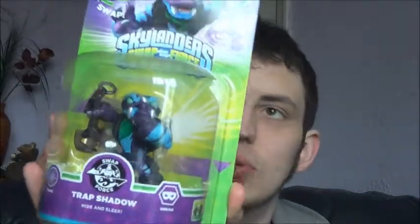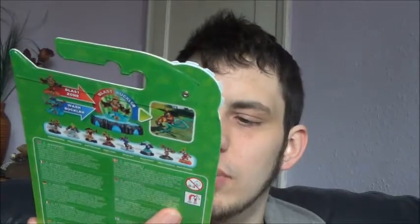And I also picked up a few Skylanders as well. These were buy 2 get 1 free, so I picked up a few actual Swap Force characters. The first one I got was Trap Shadow. Just thought the character looked pretty cool, and wanting to get more of the Swap Force ones. I don't know, there's no set release date for the different waves, but this is, I believe, the second one. But yeah, haven't got a sneak Skylander yet, so that'll be good to try out.